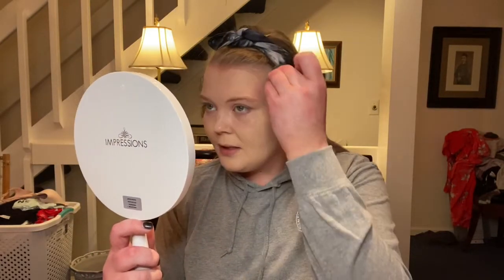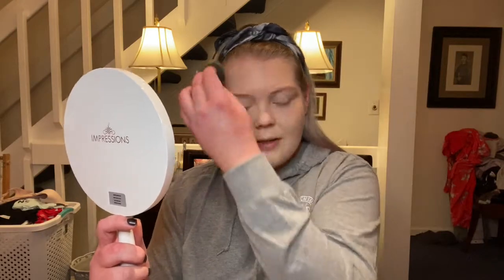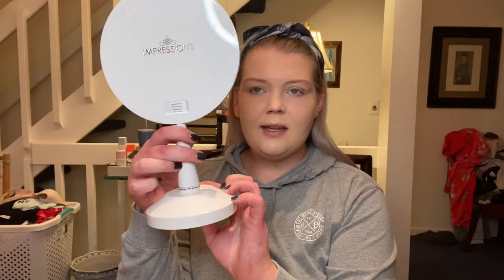But I've been so into using handheld mirrors lately that I feel like I have to get so close up to that mirror to get the benefit of the lights, if that makes any sense. So I decided to grab this one from Ulta. It is the Impressions Vanity one, but it was like $50, and it's pretty cool. It's rechargeable, and it comes with a little dock that you just sit it in, and you can either sit here and have it while you're doing your makeup, or you can hold it like a handheld mirror. So I thought it was pretty cool, and I definitely wanted to give it a try.